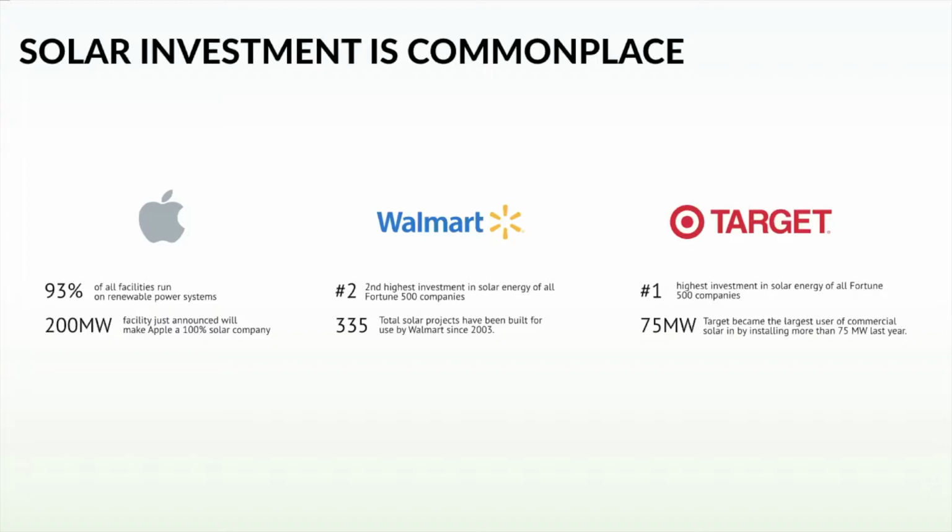The next example you see there is Walmart. And it might surprise a lot of people that Walmart is the second highest investment in solar of all the Fortune 500 companies. Walmart isn't often thought of as a super green company. And they've been really transparent in the reasons that they're investing in solar. And it's because it's a smart investment financially. They want to save money and pass those savings on to their millions of customers.